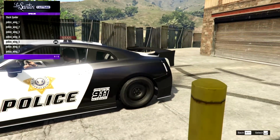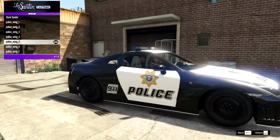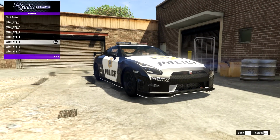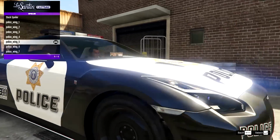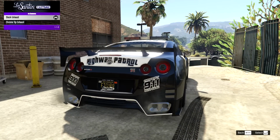I'm going to go for number 5 in this one, because I quite like that sort of drag look. This looks kind of wrong. Those wheels make it look so wrong, but I want to make it utilitarian, because it's a police car. And not sort of crazy and sporty. So we'll go for that. On the exhaust, it's going to be those nicer ones, isn't it?